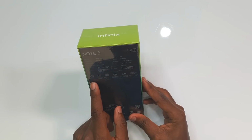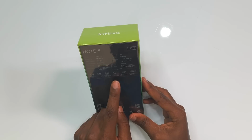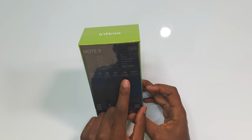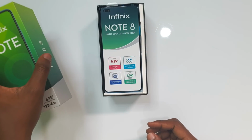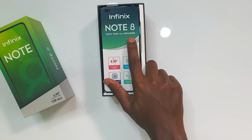So the main highlights are the big display, the 64 megapixel main camera, the Helio G80 processor, the 5200 milliamp battery with Power Marathon tech, the Type-C charger with 18 watt fast charging. Finally, there is Type-C, and then the dual speaker. So there's a speaker at the top and a speaker at the bottom. So let's open it up. Boom! It's written Infinix Note 8, not your all-rounder.